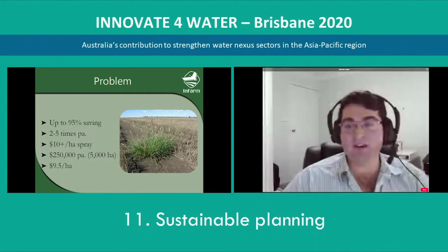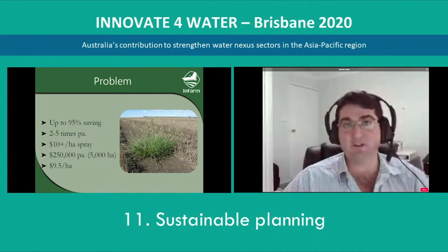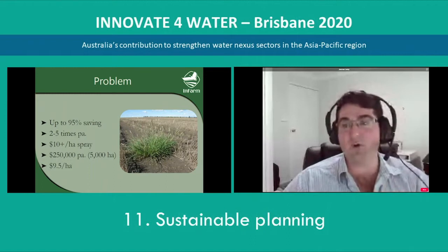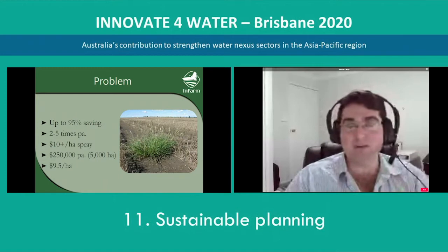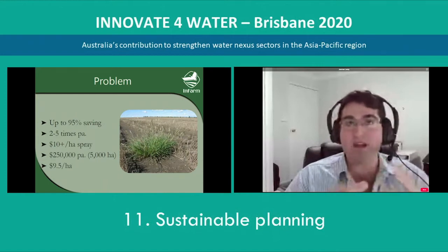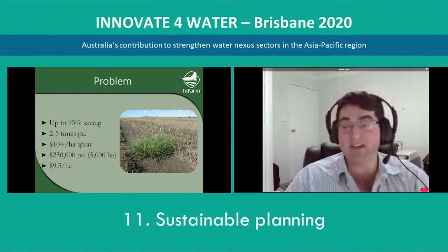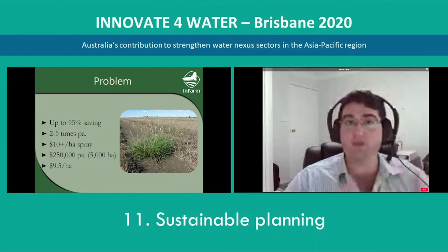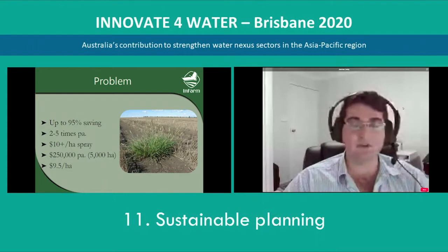And so what we've done is by deploying our system, farmers can save $9.50 per hectare. So this is a significant amount of chemical saving that now doesn't go off and into the waterways. Because at the end of the day, with farmers, what we're talking about are the people that manage the most land in Australia and around the world. And if we can stop potential water contaminations at the source just by targeting where we spray, we think that is something that is worthwhile doing.